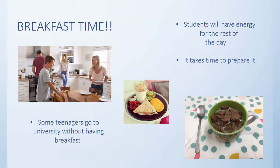On the other hand, we have the ones that live in a flat and they have to prepare the breakfast. This takes a lot of time. They almost always go without eating anything to the college because they are running out of time, and this happens to the ones that live in a hall of residence too.